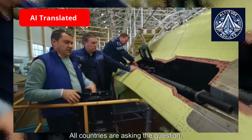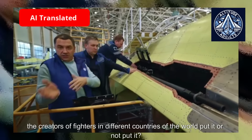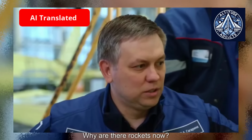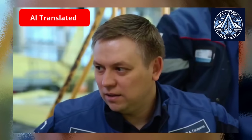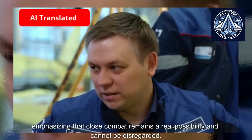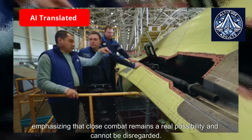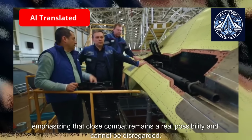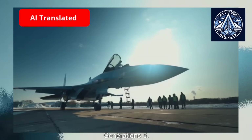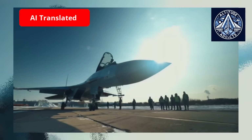All countries are asking the question. The creators of fighters in different countries of the world: to install it or not. Why are there guns now? However, our pilots firmly affirm the necessity, emphasizing that close combat remains a real possibility and cannot be disregarded. And she has migrated to fighters of the fifth generation.